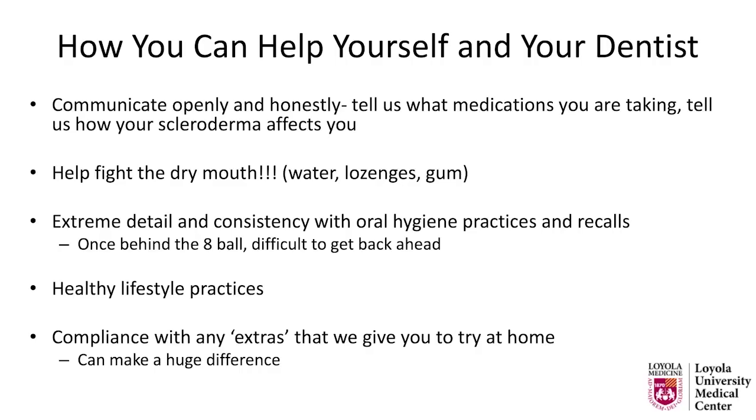How can you help yourself? We're going back to that same word, okay? And this here too. So if there's 2 words in this whole talk that you can remember, 3 of them actually: communicate, dry mouth, and alcohol-free, okay? Detail and consistency with your practices, healthy lifestyle, that again is a no-brainer. And then little extras, so we'll talk about some of those little extra things here, okay?